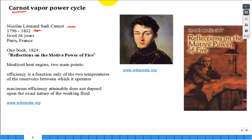Those are the years he lived. And when you get my age, you pay attention to how many years he had to walk on this earth. That's not that long, is it? So he did something we're still talking about, and every thermodynamics textbook talks about, uses the name the Carnot cycle. It's been translated to many languages. You can find it translated to English. I don't know what the French is, but it's Reflections on the Motive Power of Fire.